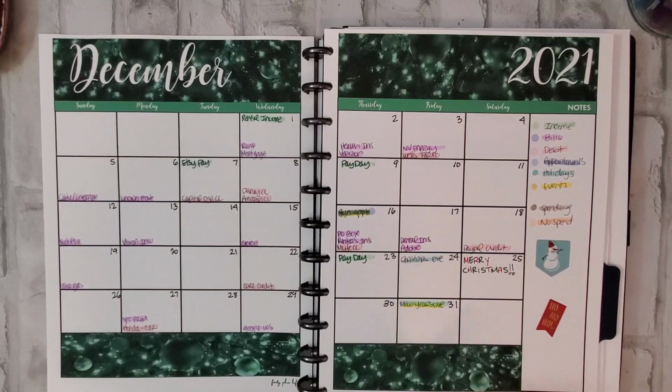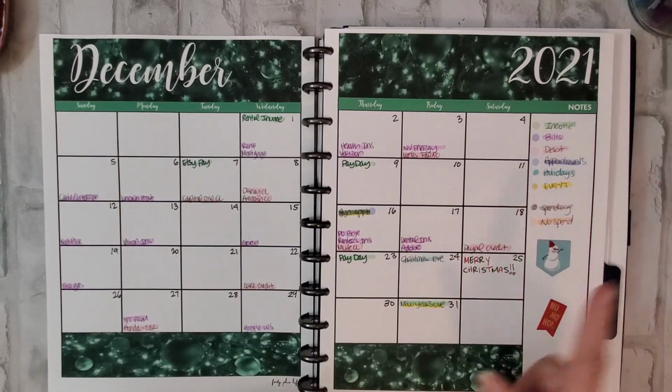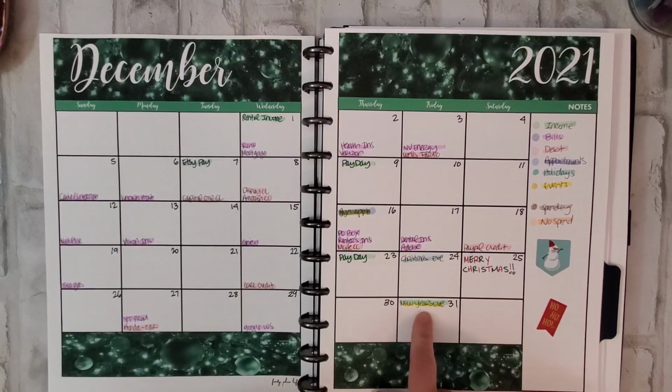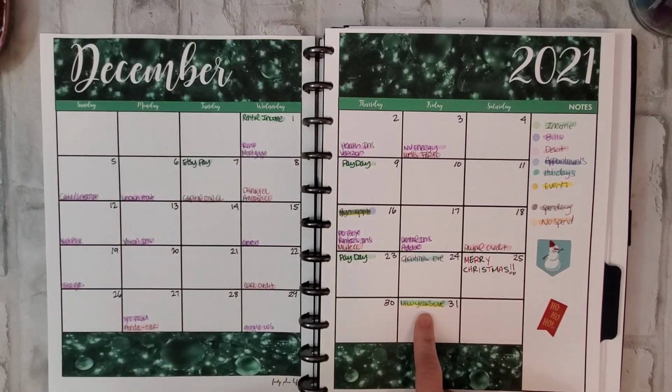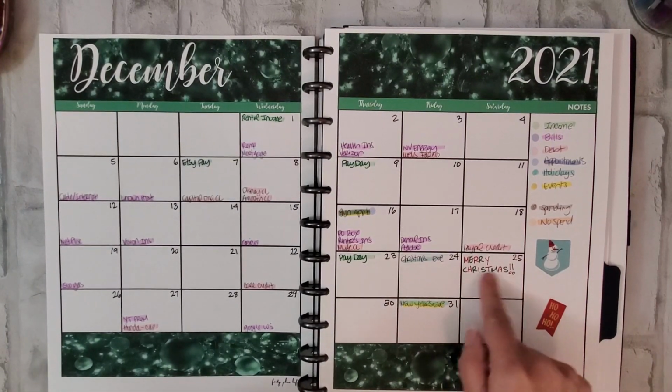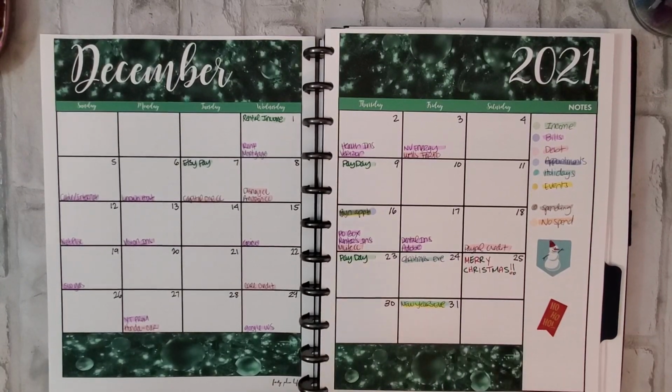That yellow is there. And then these are supposed to be holidays, which is gonna be in the light blue, but I put it in yellow for some reason, thinking, oh, it's an event. Well, I guess it could be if I'm going somewhere, but I'm not, at least not that I'm aware of. And I didn't highlight Merry Christmas because it looks too pretty like that.